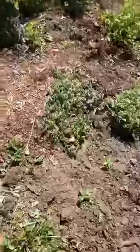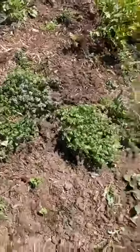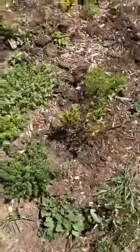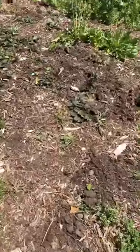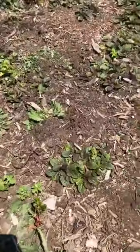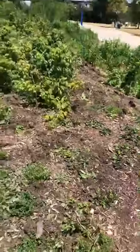You'll notice over here there's some more creeping thyme that we've planted to try to help with some of this erosion control. So creeping thyme is a really great ground cover. Also some bugleweed we tried to pepper in. Bugleweed is an edible medicinal. Really great ground cover, really good for wet sites. This is a very dry site, so we're seeing how adaptable it is.